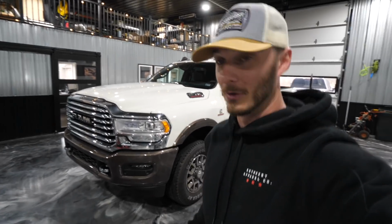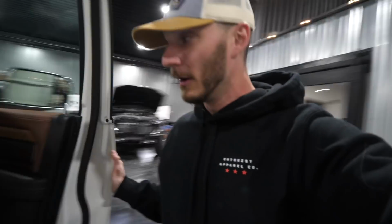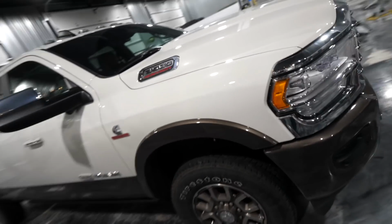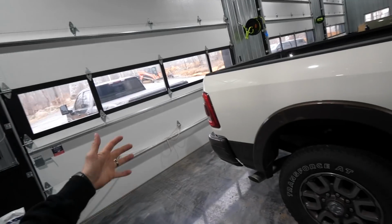That's not Bandit, I'm talking another 2022 Limited Longhorn. Yeah, Mega Cab 3500, essentially Bandit's brother from another mother, except this one happens to be pearl white with the brown complement accents, brown bumpers, brown fender flares, brown running color stripe down the side. Running color stripe, does that even make sense? Yeah, we'll run with it. The two-tone, you guys catch my drift?